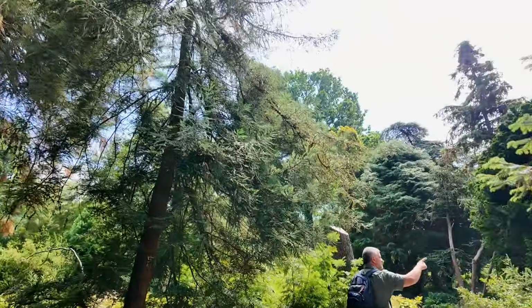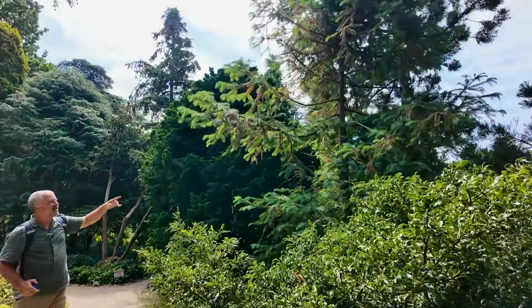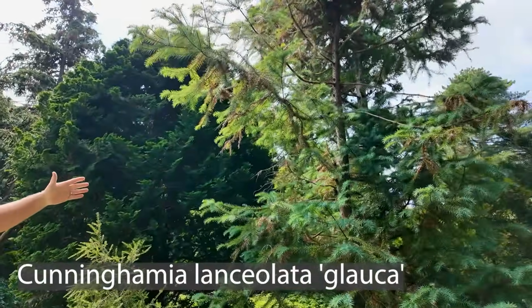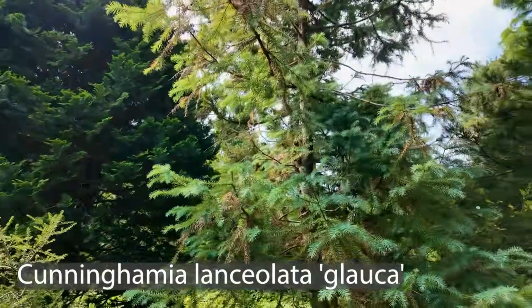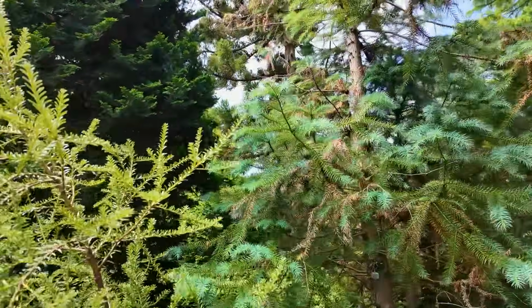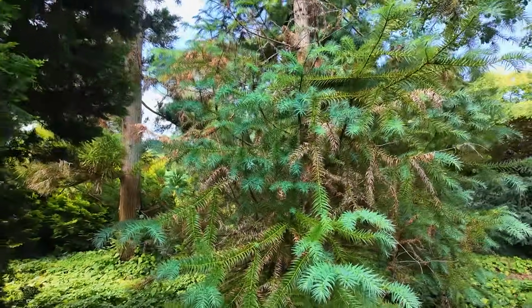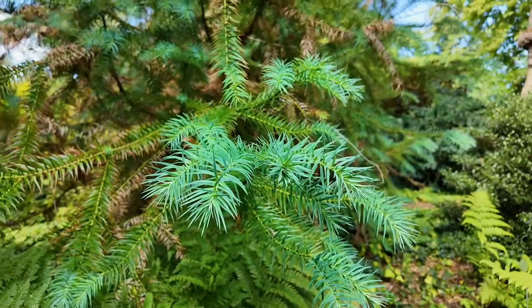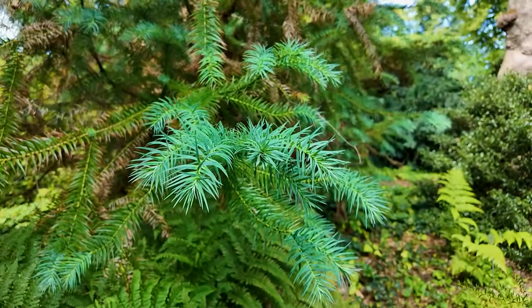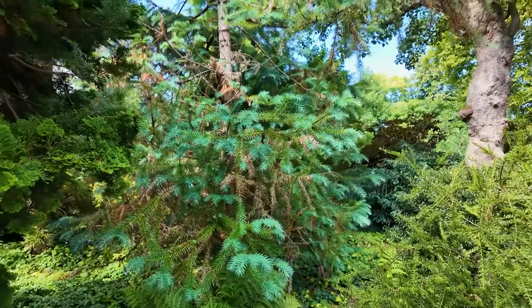Here's a Cunninghamia. We showed off this blue Cunninghamia in our garden a week or 2 ago. Well, I don't know when this will go up. So within the last month, our blue Cunninghamia, Chinese fir is what it is. But this is the glauca, which is the blue form. There's blue and green forms of this, but the blue one's super, super showy. I don't know how long this one's been here, but we've seen them much, much bigger than this for sure. So this plant can get quite big.